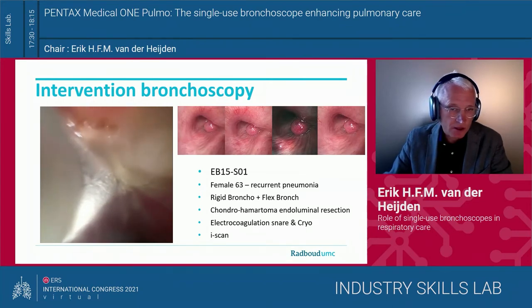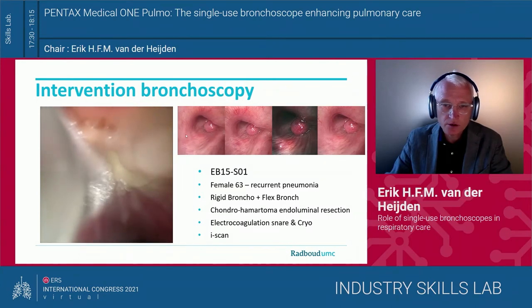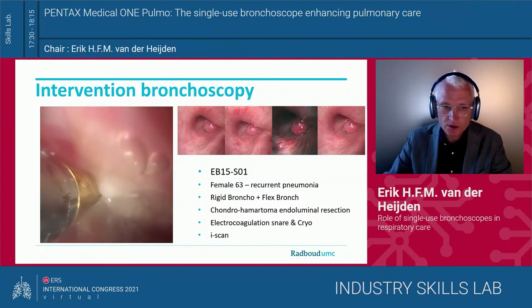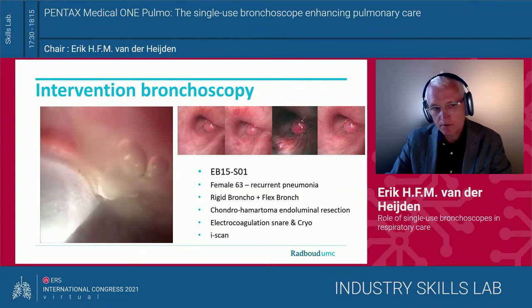So I treated it as I would treat a typical carcinoid with an endobronchial location. Pathology came back a couple of days later and showed us that it was a chondrohamartoma, so it was completely benign. So this procedure using the single-use bronchoscope is a curative treatment for this patient, and there's no real indication to do any follow-up unless she has a recurrence of her pneumonias.